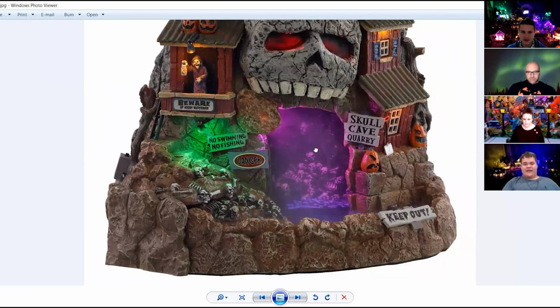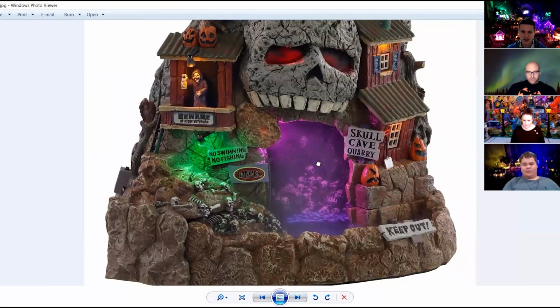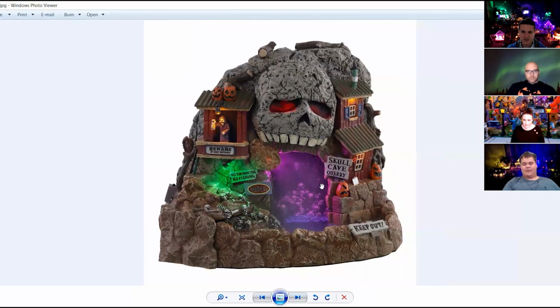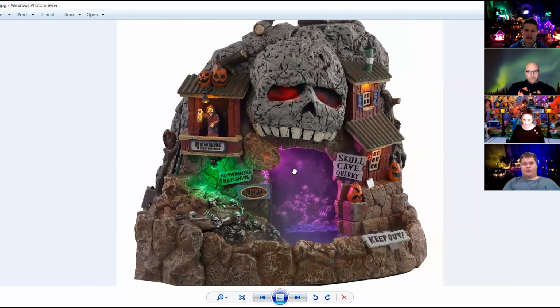I love how the eyes in the Skull Cave are lit up red. It just looks fantastic. And I think there's a lot you could do with this. You could put it in a mountain, or with some of the pirate pieces like the Isle of Doom, which, fun fact, the original one, the one with the smoker, was the last building that Lemax made that smoked until this came along. That was back in 2004, in the Halloween line, right? Yeah, in the Halloween line.